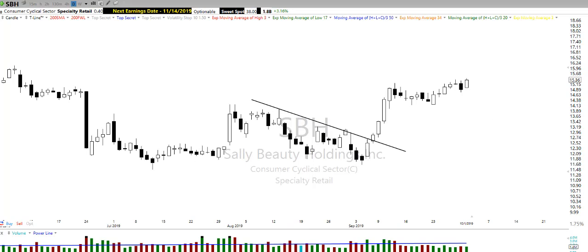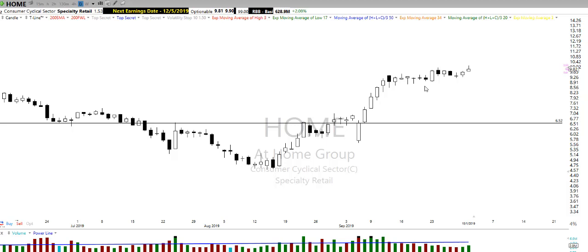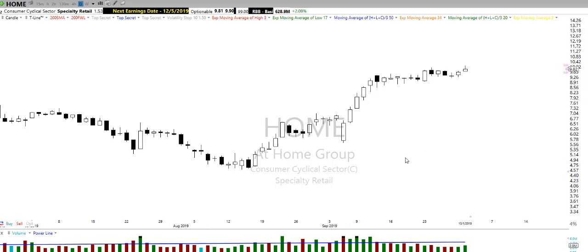Let's look at another one. Home. Now, this is one I'm in right now, and I think a few people here in the room are in. It started popping up on the scanner, and actually there were people in the room that were in it long before I was. So, way to go. And I'm gonna get rid of that right there, because here is an area where somebody might have looked at it. Here's that big run right there. Here's the pullback. That could have been buying.